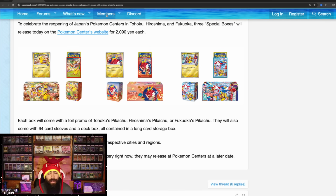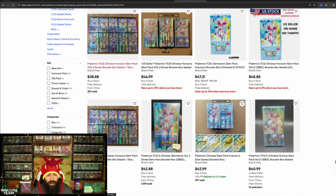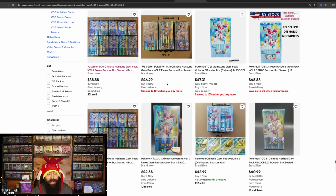Now, the other thing I did want to talk about is the Simplified Chinese Gem Pack. The booster boxes are out. Now, this is an Eevee exclusive. These are on eBay. These are out right now if you're looking to pick some up in the US. Currently under $50 shipped in the 40s. There is one listing here at $38. I don't know if there's any sort of import fees directly from China. I'm not certain on that. But if you want from a US shipper, you're in the mid to upper $40 range.